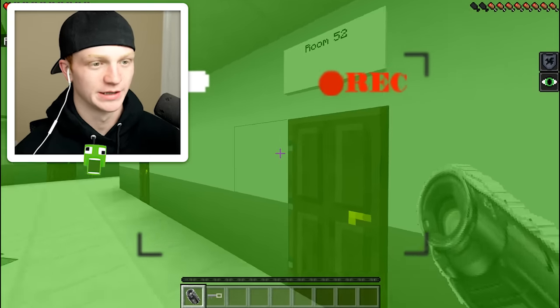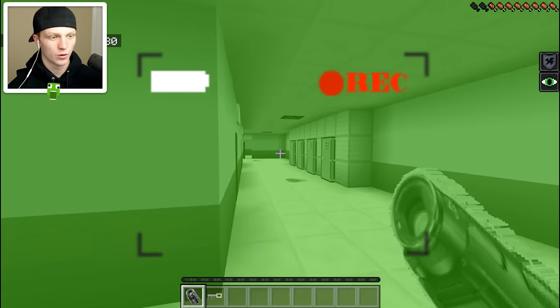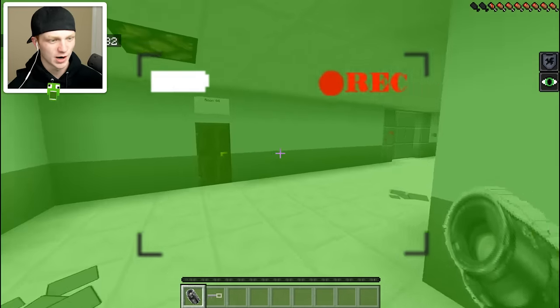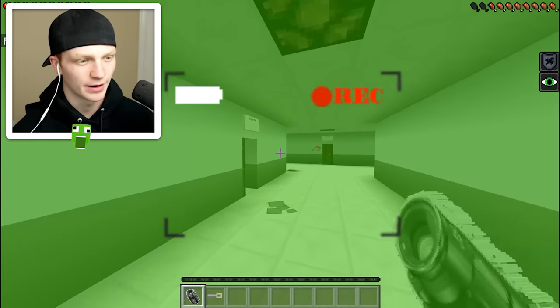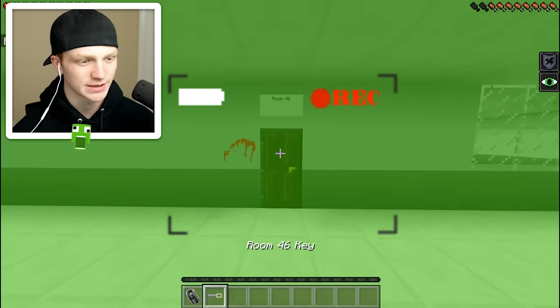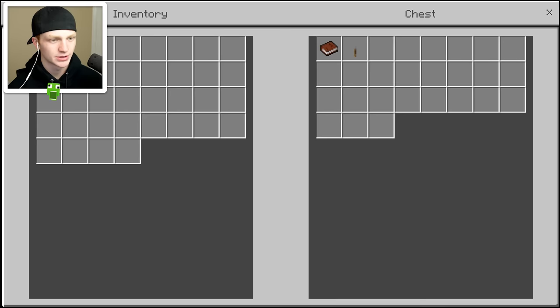I'm good. Where's room 46? Okay. Where's room 46? That's 45. 44. 46 is either missing or it's not here. 44, 45, well, I don't get it. 46, oh, 49, okay. 50, 46, there we go. Room 46 key. Oh my gosh.